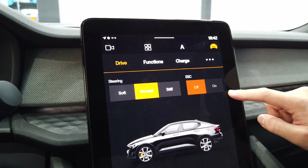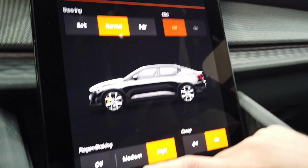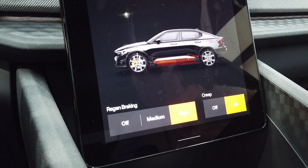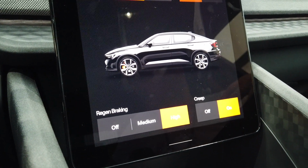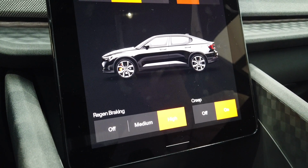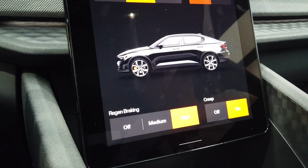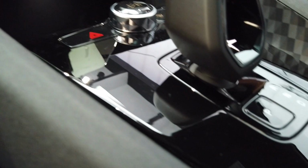And then going on to the drive settings, you have different fields for your steering, your stability control, you have your regenerative braking. You can see a nice view of the battery inside the car when you press this. So if you have your regenerative braking on high, that will recharge the battery more and give you better range that way. And creep is just a feature where when you're going to drive, the car will start to creep forward when you release your foot off the brake, like an automatic today would.